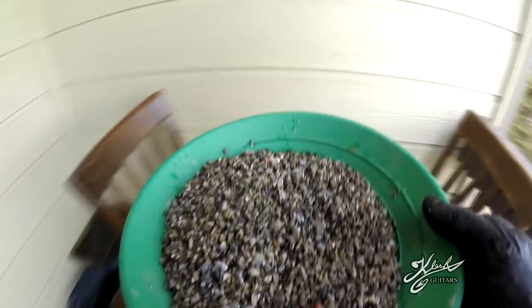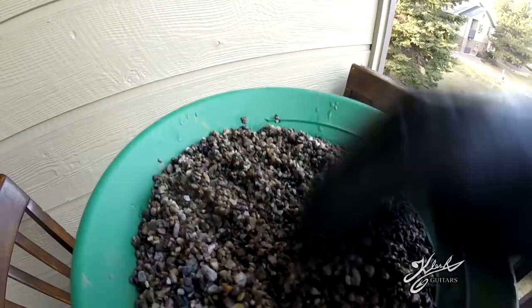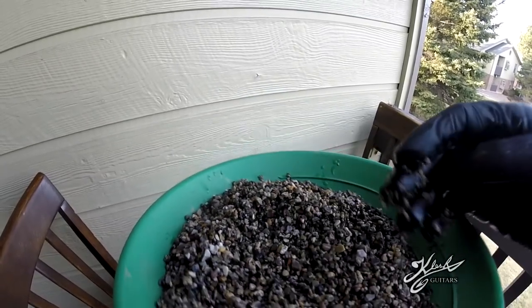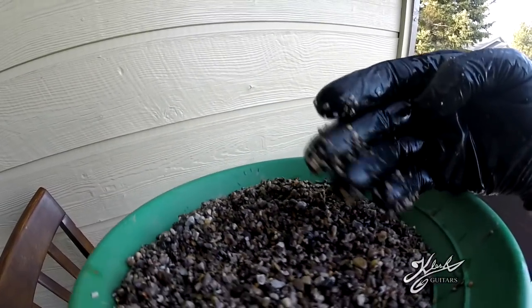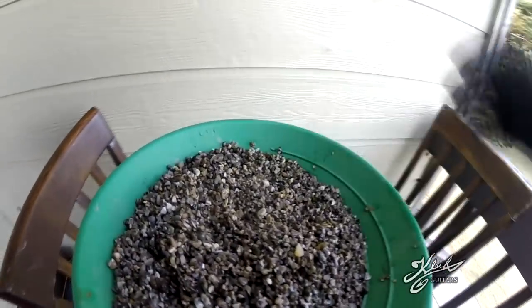This is the plus kitchen strainer stuff, and it's just much more colorful. Very interesting looking gravels here. We're going to pan it down and see if anything's a little bit heavier than the rest, and see if we can find some gold in here. All right, let's get panning.